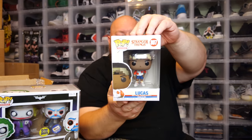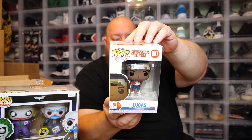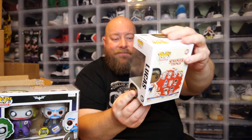Next one, no pop protector. We got Stranger Things. Lucas. Yeah, just the common pop one. These first two pops are just common pops worth like $8-$10 each. They're pretty low value pops. And this one also, it's mint. It's mint. I'm not looking.